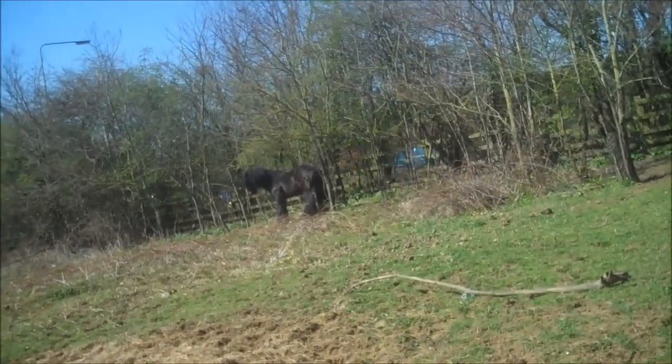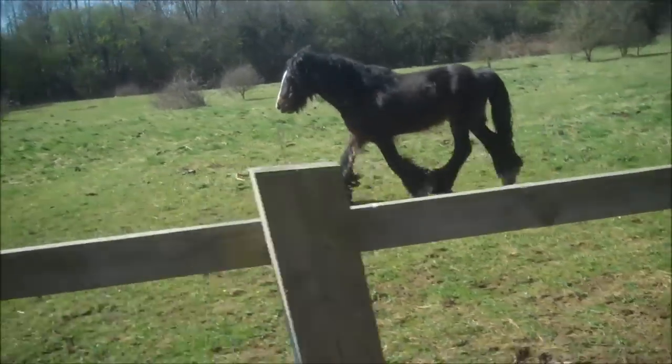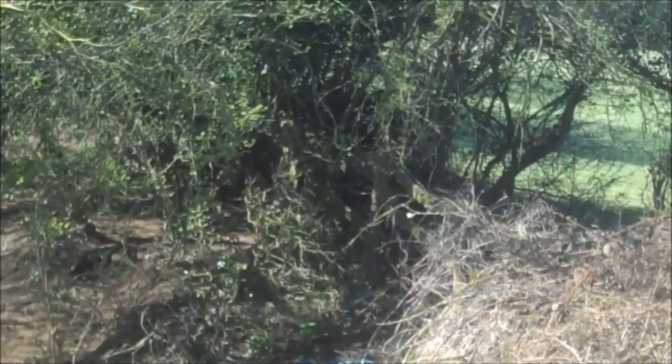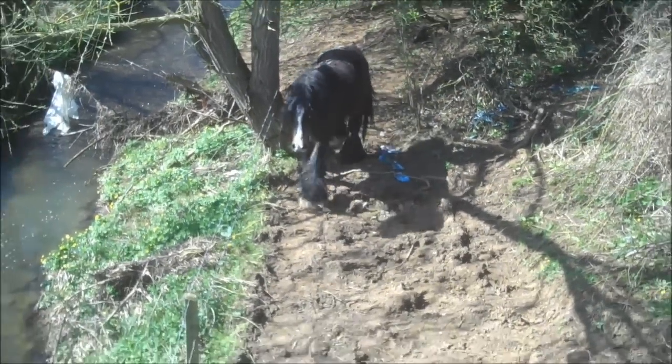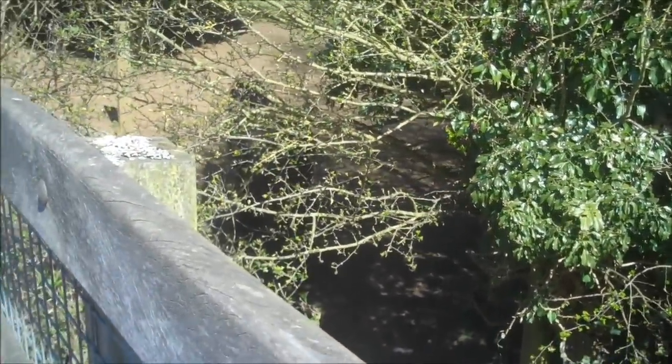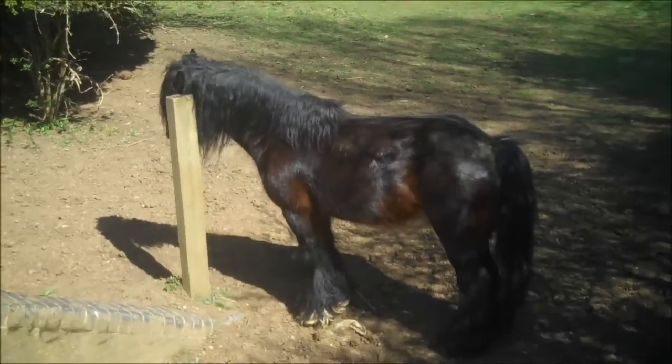Well, so that was incredibly exciting. I managed with my bag of food to help get him back into the field. The police were here and they helped as well. It was brilliant. So yeah, it was just super. He's over there now, scratching his ass. And a nice itch after all that drama.